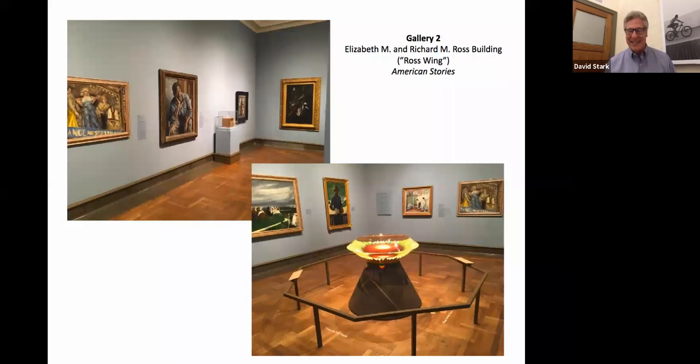Yes, we should say it right off the start. And you'll see on one of the walls the words American Stories. That is the theme of the exhibition. Each of these works tells a story about America. And in thinking about these works, it occurred to me that so many of our American artworks are directly connected with Ohio. They were produced by artists from Ohio, that passed through Ohio, that had some connection with this state.